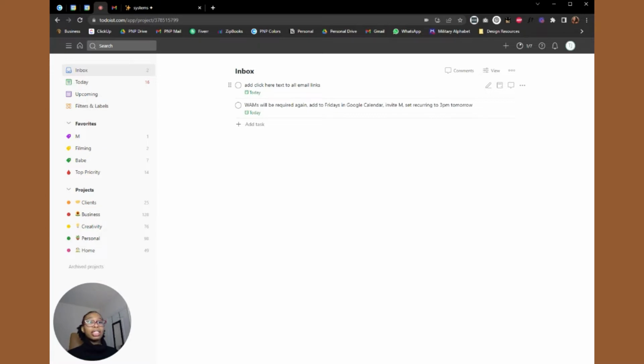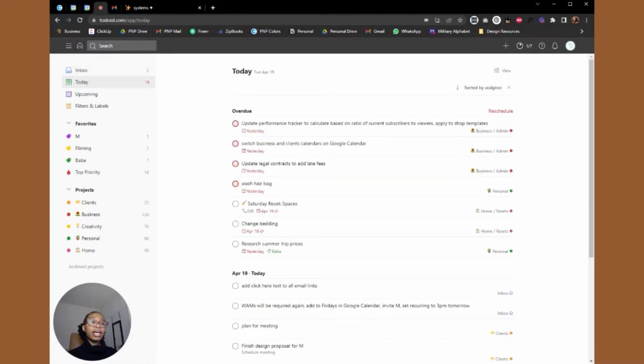The inbox is where I put anything that needs to get done or any new ideas that I have. I try not to worry about the context too much or the details. I just need to get it out of my brain because I do have a pretty bad memory. So, only having to remember that I need to dump it in one place instead of wondering what that idea was has greatly helped me not feel as stressed about losing ideas. And then the today view is pretty self-explanatory. It's just a list of everything that I need to get done in a day. And I like how if something's overdue, I can quickly reschedule them from here.